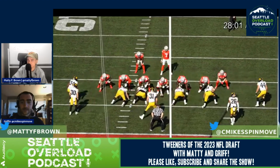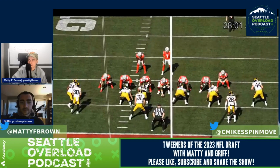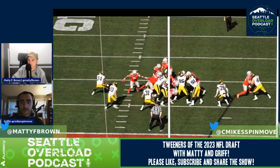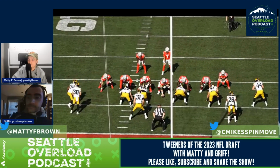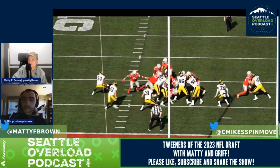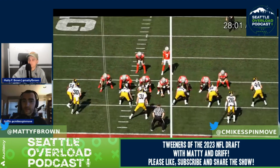It's basically duo, isn't it, that they get? Yeah, it's duo. Well, tight zone, like short yardage. Either way, it's him understanding that it's a downhill A gap run, right?